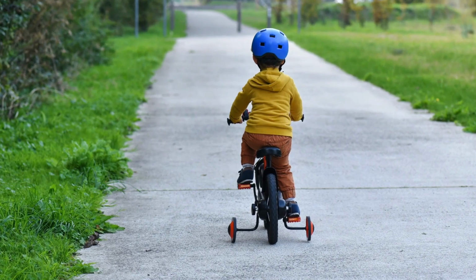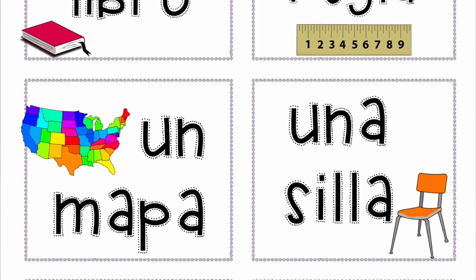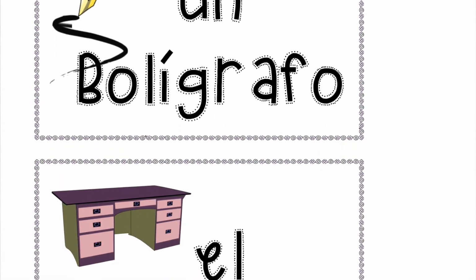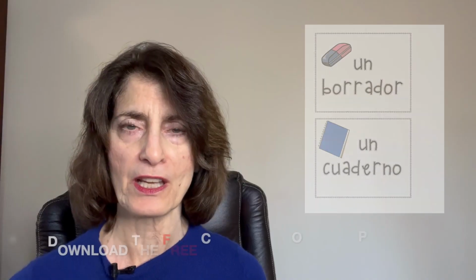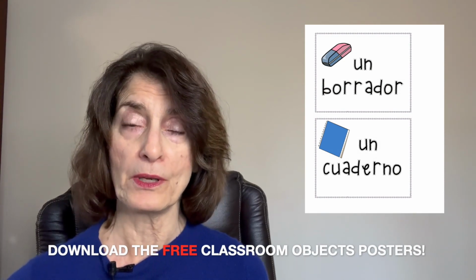And of course they need to learn the classroom objects because they're going to be asking for them and using them and talking about them all the time. So this is a way to quickly get students to function in the target language and to be able to talk to them and tell them what to do in the target language.